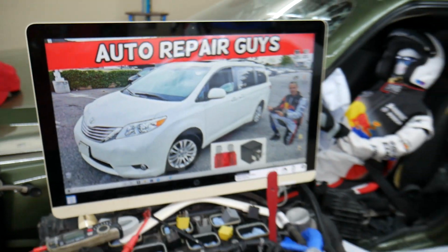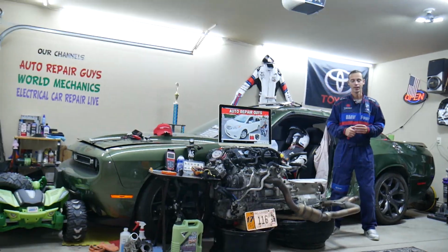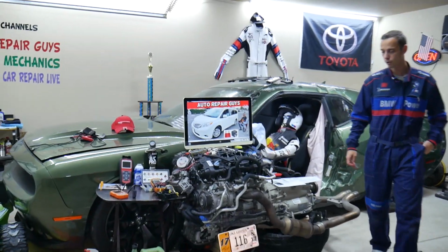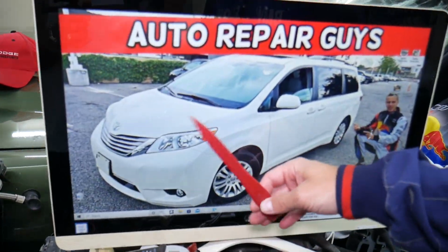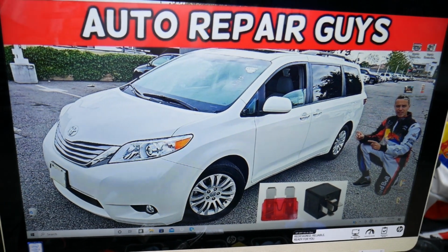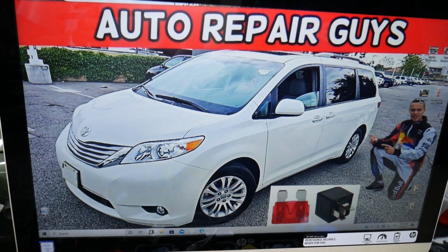So let's go ahead and start on it now. If the AC blows hot, warm air, we will demonstrate on this 2014 model Toyota Sienna what can easily cause that. First we're going to start by checking some fuses.